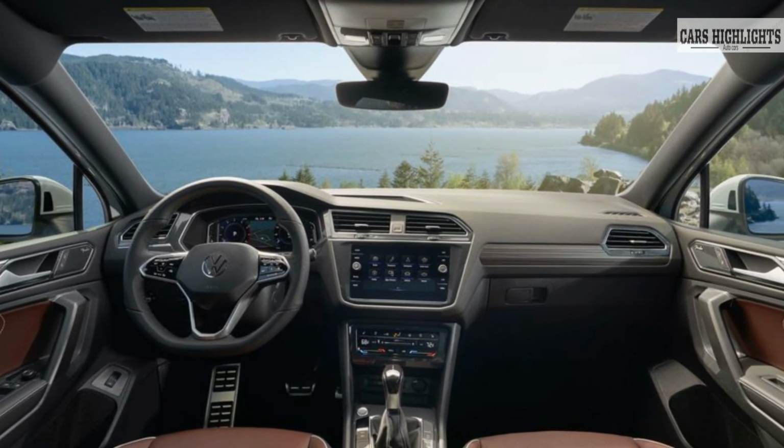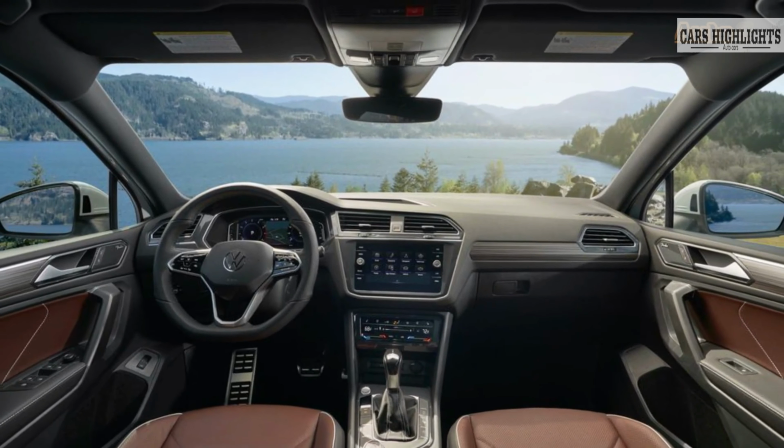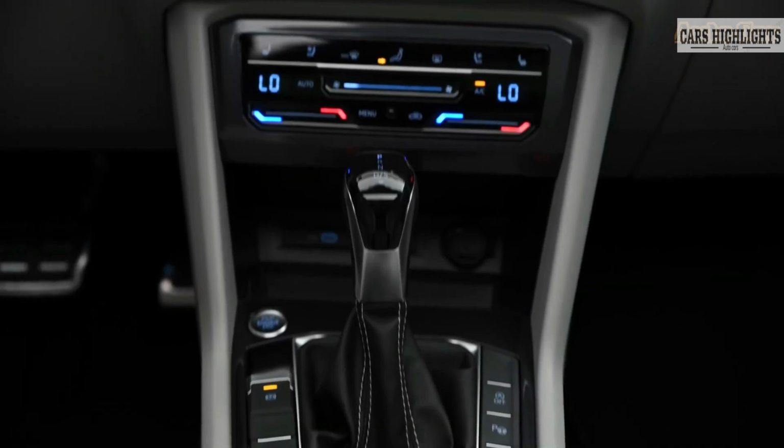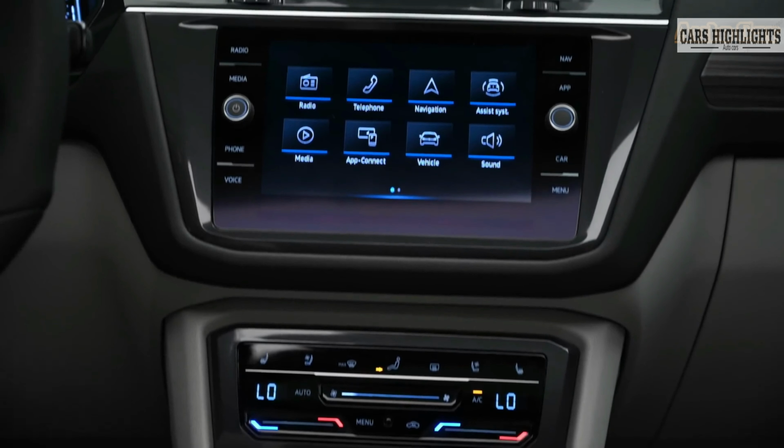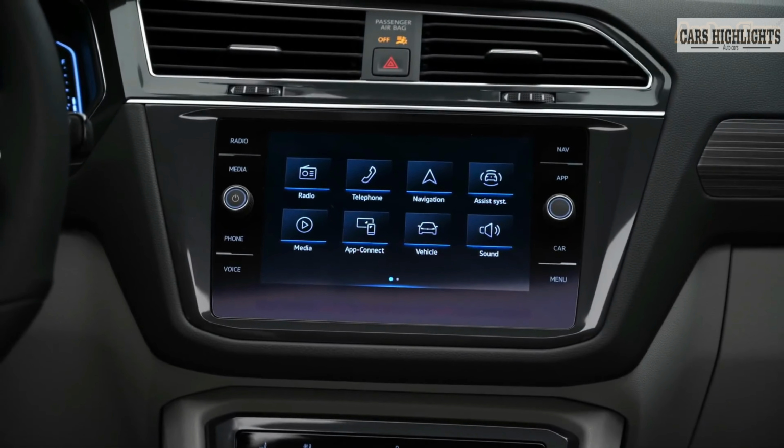The SELR line has a larger 10.3-inch digital gauge cluster and also adds cooled front seats. A leather interior is newly offered on the top trim.